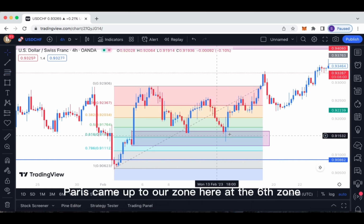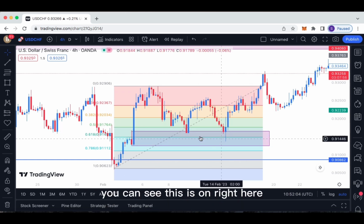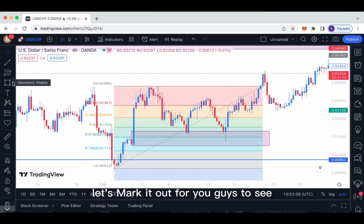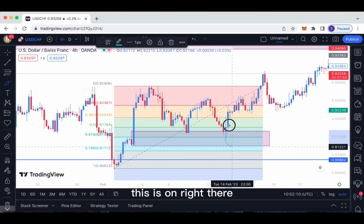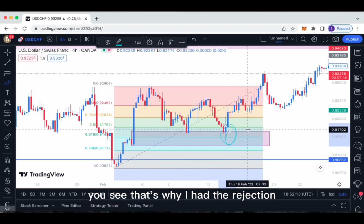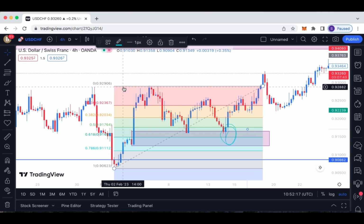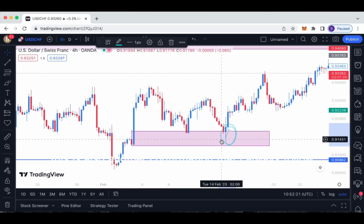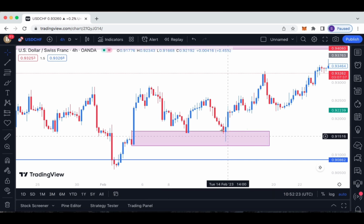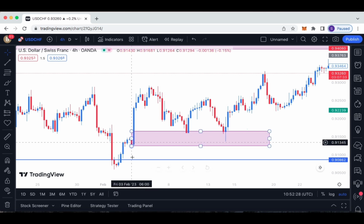You can see price came up to our zone here at the 6th zone, and this is where it rejected. Let's mark out this zone for you guys to see. This zone right there. That's why we had the rejection. If I remove this, you can see price come back to this zone here. And I told you guys, this is also another confirmation that I always follow when I'm taking trades in the market: whenever I see a big rejection at a demand zone or a supply zone, traders.